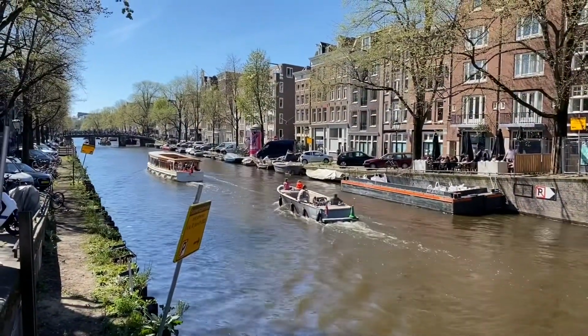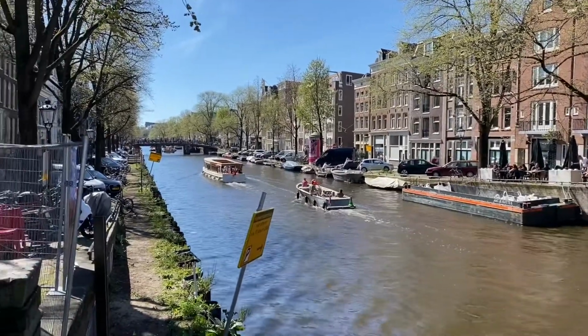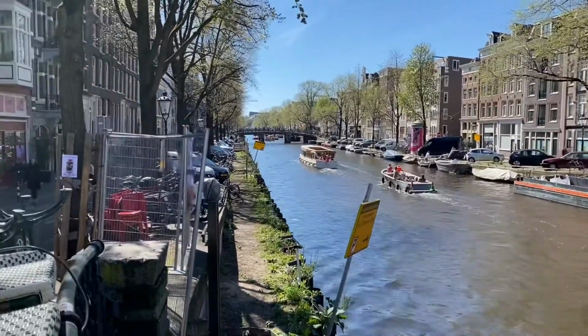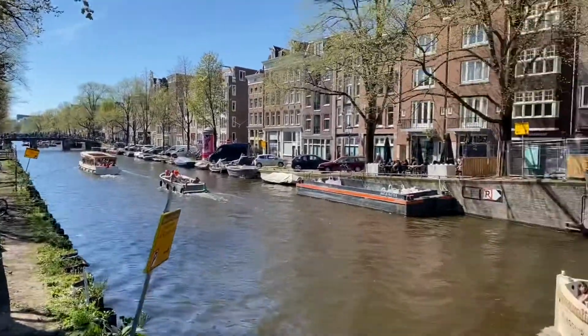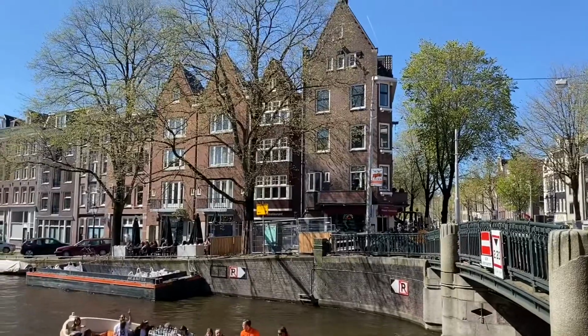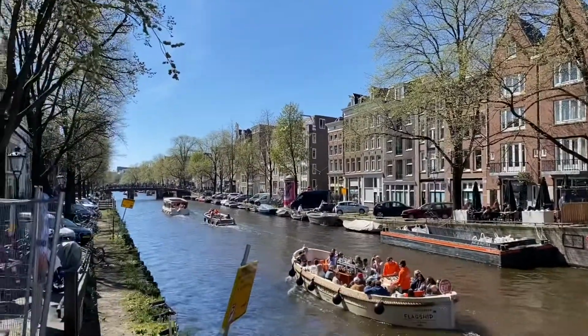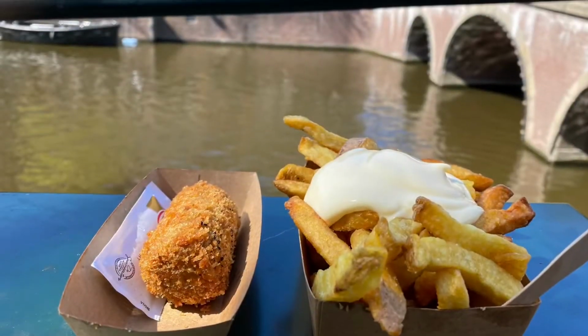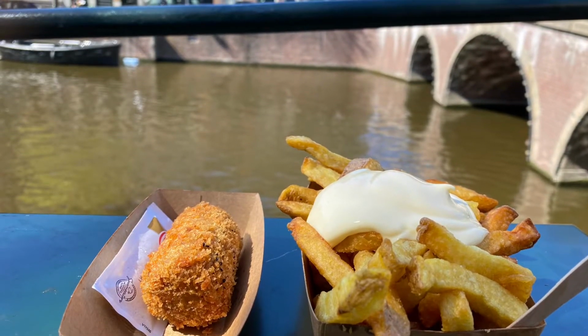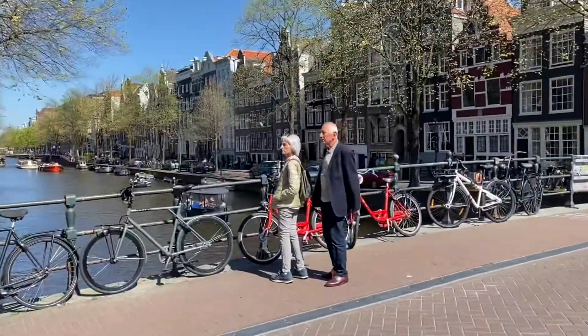Yeah, just a few shots of the canal system. Again, that's what Amsterdam's famous for. Well, one of the things that Amsterdam's famous for. I'd say there's probably three, and you might get a little sample of the other two later on. But this is a family-friendly channel, so the main thing is the canals and the food. Yeah, Dutch fries, mayonnaise, and a croquette was my lunch. And very good it was too.